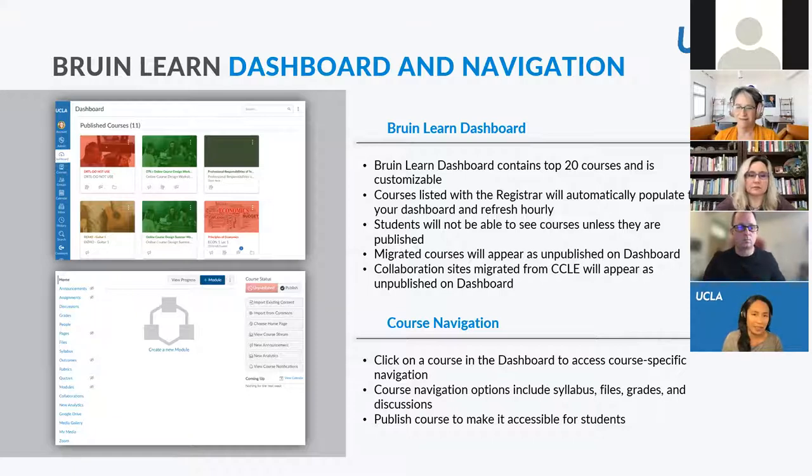By default, the dashboard displays up to 20 courses, and instructors will see two sections here, published and unpublished courses. Courses listed with the registrar will automatically populate to the dashboard in the unpublished section and refresh hourly. Courses and collaboration sites migrated from CCLE also appear under unpublished courses.